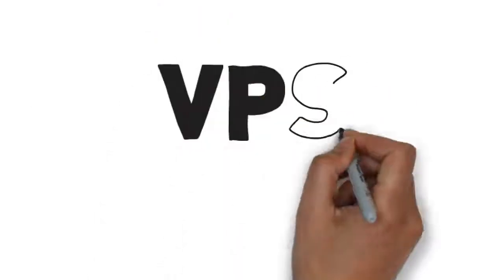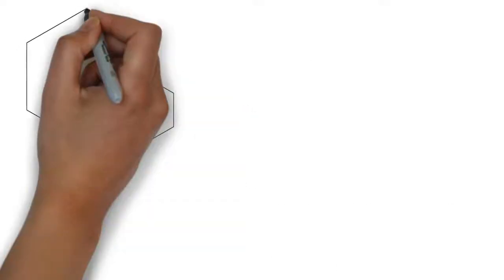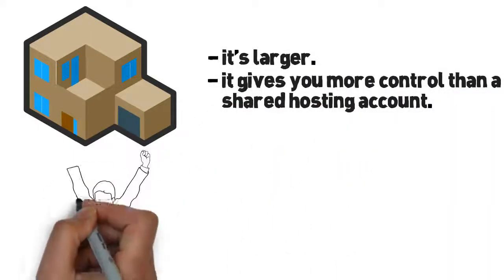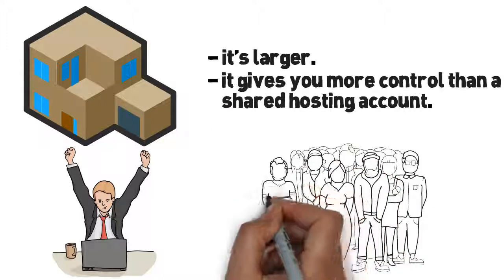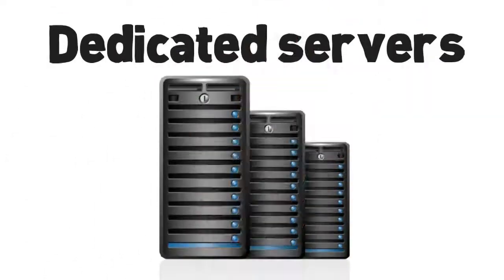The second type of hosting is VPS, also known as Virtual Private Server. It is like your own apartment in a condo. VPS is larger and gives you more control than a shared hosting account. Since you own the apartment, you have control over nearly everything within the VPS and your allotted resources that are not shared by everyone.